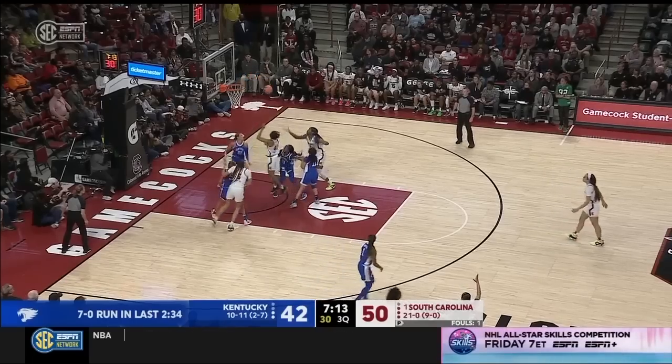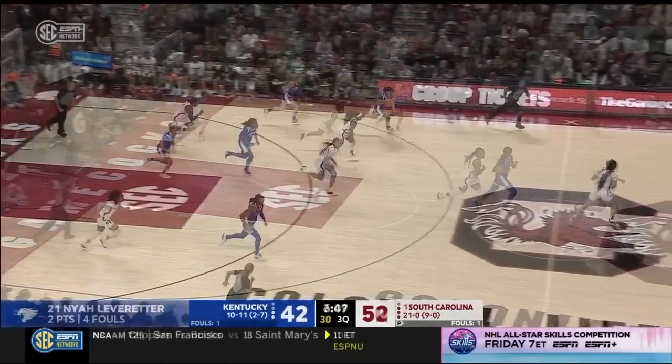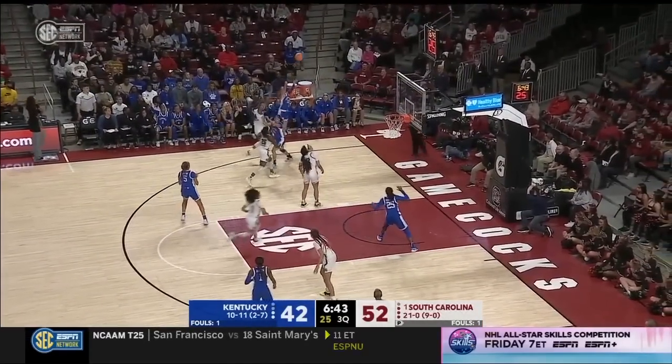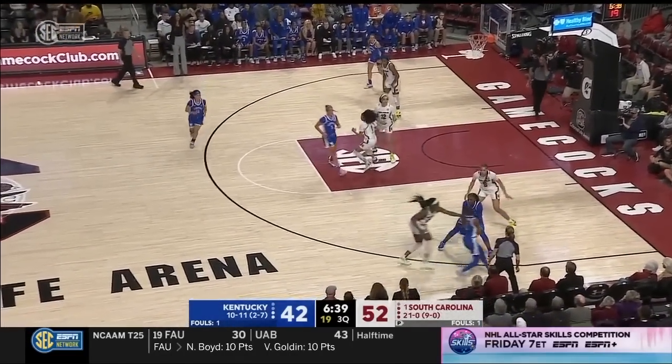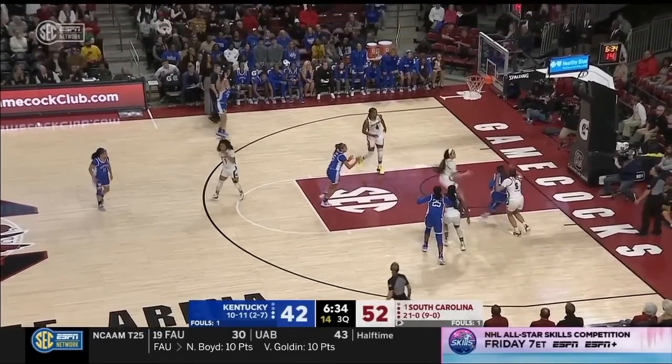Zaya Cook, 1 for 7 now, but the putback is there. Aliyah Boston puts her in double figures. Jada Walker is going to push. Kentucky knows they've got to try to score any opportunity they have in transition because of the length of South Carolina.